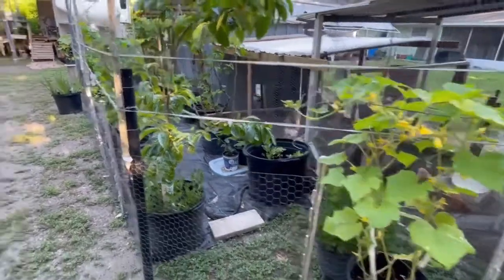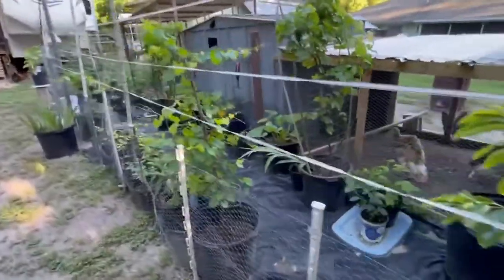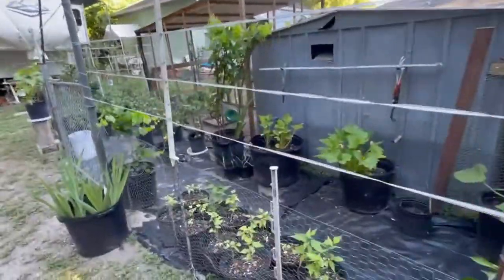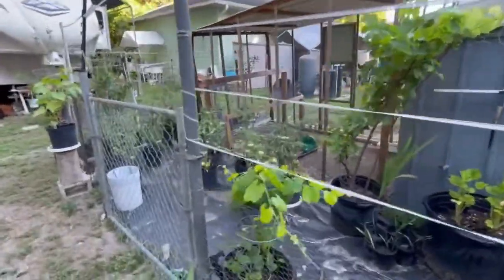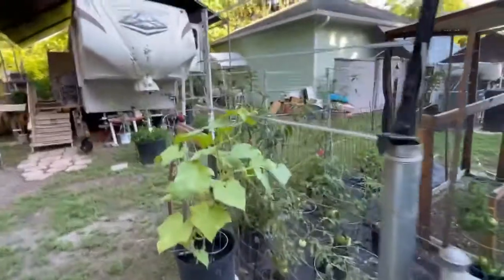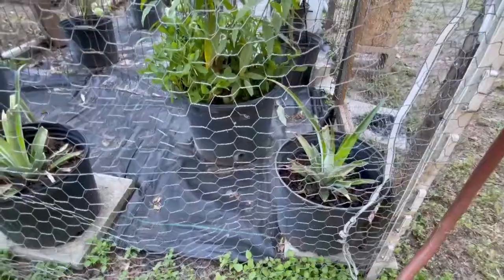So here's kind of just a complete view of this little section. We do keep this fenced because there are a lot of chickens here. There's over 30 chickens that are in this yard, so they really like our garden. So we had to fence it in to keep them away and keep our vegetables safe. Now we do have a few more things over here, so let's go see what we've got.